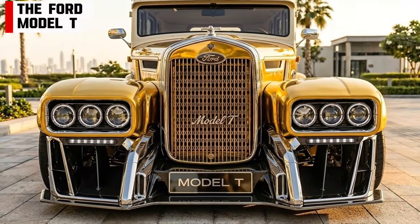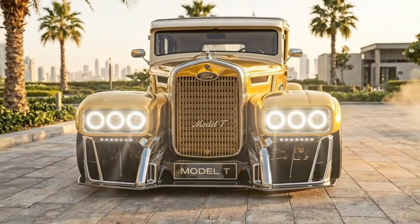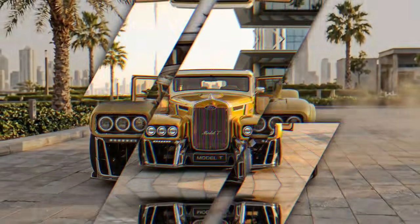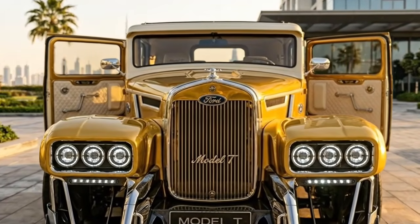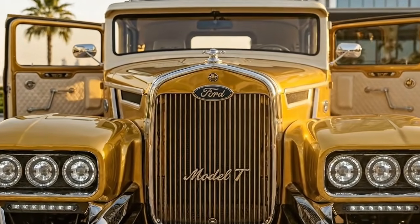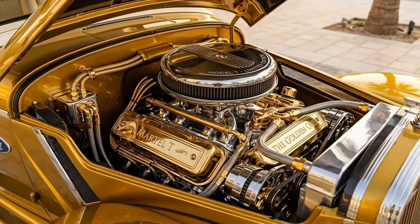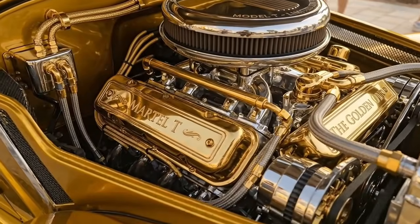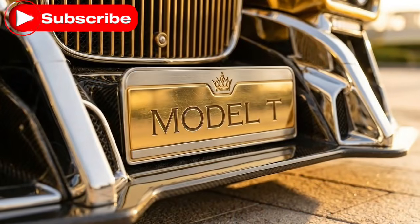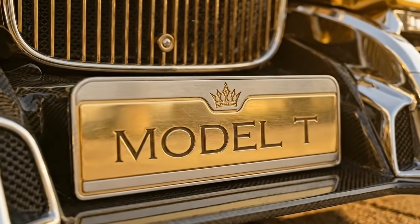Ford Model T was once the car that put America on wheels, but imagine Ford bringing that legendary name back in 2027 as a custom hot rod built to turn every head on the road. The 2027 Ford Model T Custom Hot Rod sounds less like a normal car and more like a rolling time machine with modern attitude. And there is one detail about this futuristic interpretation that could completely change the way you see it. So stay with me, because we are saving that reveal for the very end.